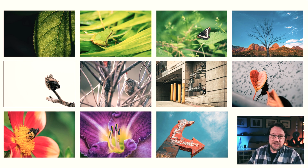So let's take a look at these photos. We'll talk a little bit about them. I'll share the locations and dates, and you can see the exposure data as well. All these photos will also be available on Flickr, which I'll include a link to below so you can take a look at those on your screen, larger and without the YouTube compression.